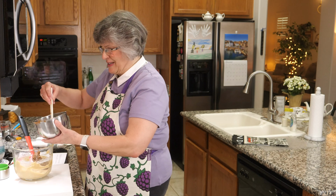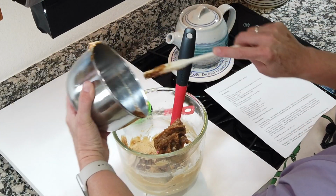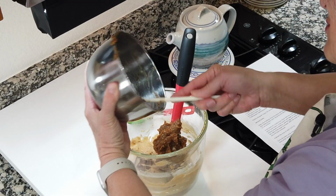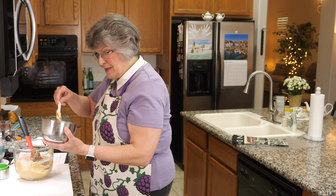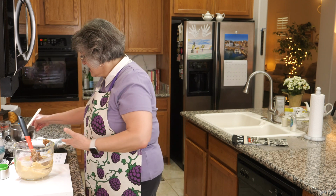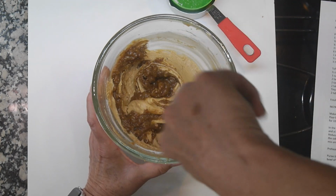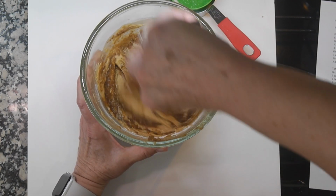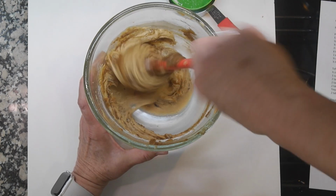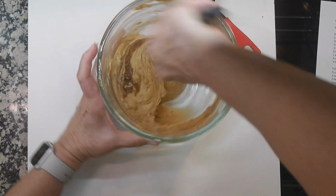I might as well just do it. I love spatulas because they get every drop. Super simple recipe, huh? Not much to this. I can't wait for the tasting. And I'm going to splurge and make real whipped cream. Very intriguing batter, is it not?